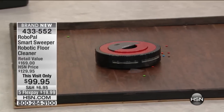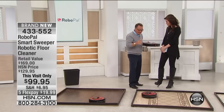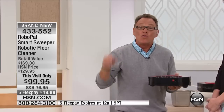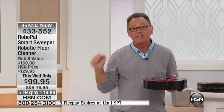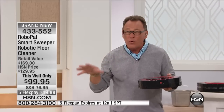Yeah. And the thing is, Shannon, I said this right from the top, and this is what I want people to understand. A lot of the time you look at your floor and you think, it doesn't need vacuuming because you can't see any bits. But as we showed you right there when we started, we put that down on what looked like a clean floor. You saw how much dirt and dust and pet hair and everything it picked up from there. Imagine that on your wood floors at home.